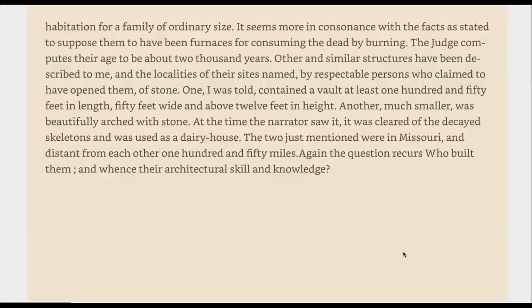Other and similar structures have been described to me and the localities of their site named by respectable persons who claim to have opened them of stone. One, I was told, contained a vault at least 150 feet in length, 50 feet wide, and above 12 feet in height. Another, much smaller, was beautifully arched with stone. At the time the narrator saw it, it was cleared of the decayed skeletons and was used as a dairy house. The two just mentioned were in Missouri and distant from each other 150 miles. Again, the question recurs, who built them and whence their architectural skill and knowledge?